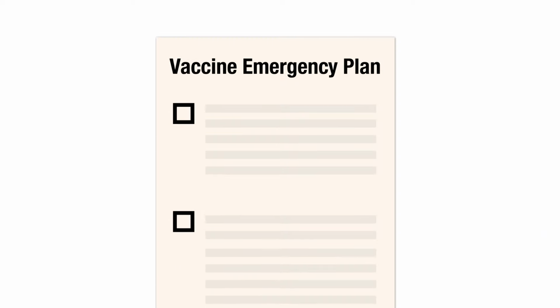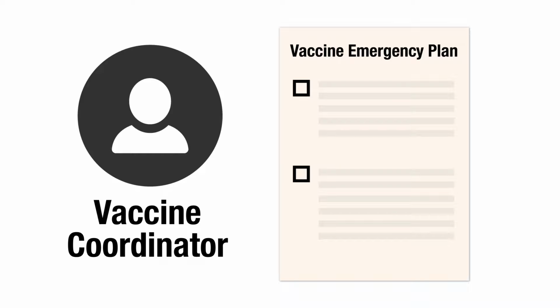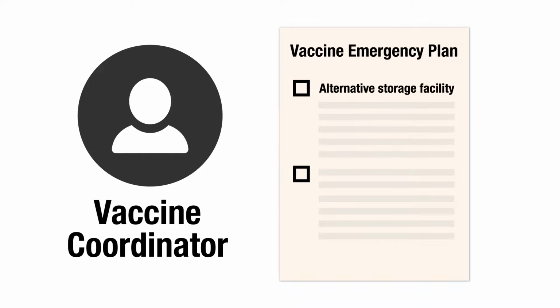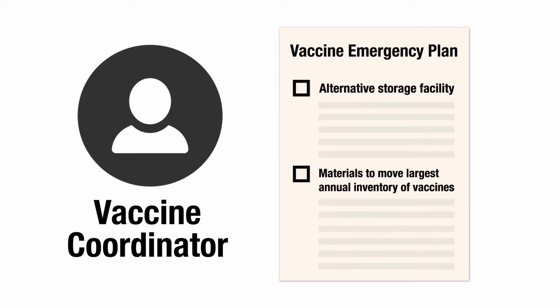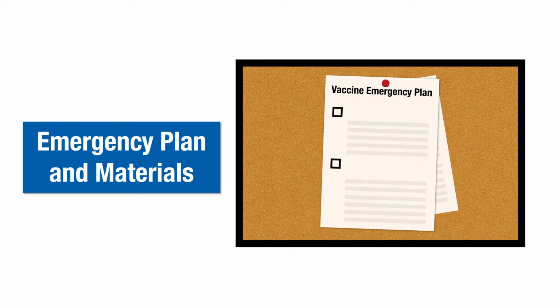First, make sure you have an up-to-date emergency plan and a vaccine coordinator. Your plan should include an alternate vaccine storage facility. You should also check that you have the materials you need to move your largest annual inventory of vaccines at any moment. Everyone on your staff should know where to find your emergency vaccine transport plan and related transport materials. In addition, make a note of these four steps to ensure successful vaccine transport during an emergency.